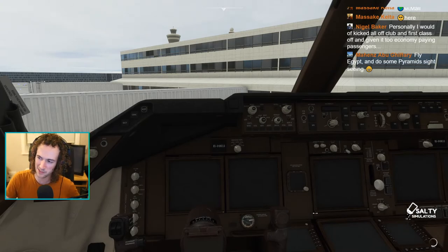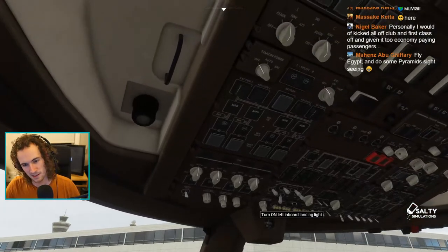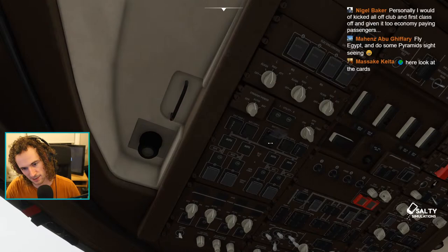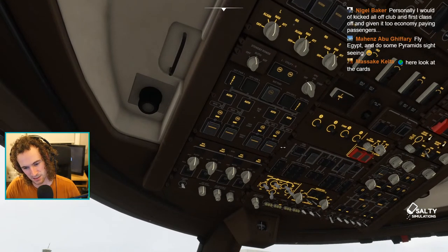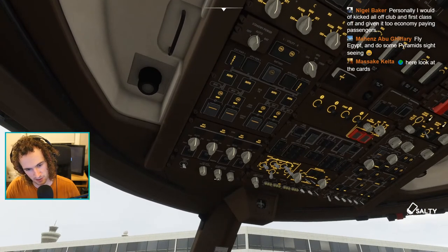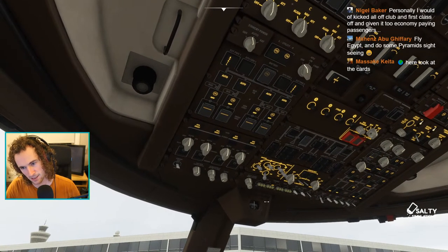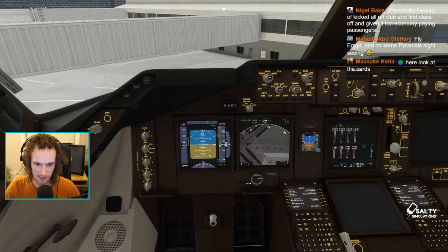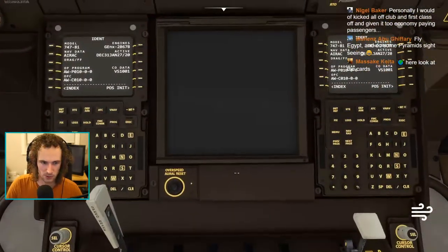Right, we'll have a look at our next route momentarily, but let's just enjoy this flight in the 747 to begin with. All right, so let's turn our standby power to auto, and our battery can come on. This isn't the modded version of the 747, so we are missing a few nice little features, but we'll crack on anyway. It's a very nicely modeled aircraft.